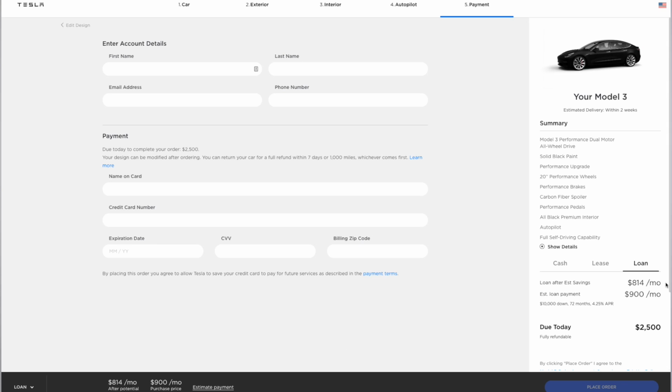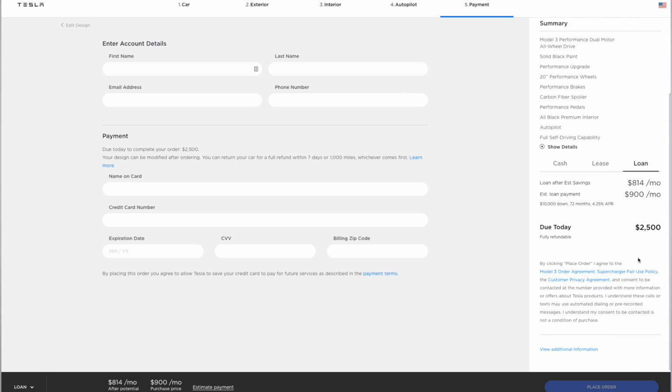For example, if you buy a brand new Tesla Model 3 and put a loan on it, it's going to come out to about $900 a month, which you can probably cover with the tips and tricks I'm going to show you. But for the most part, that's still a lot of money. And if you want to get rid of it, depreciation is going to hit about 20%. So that's not a great deal.